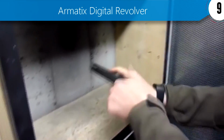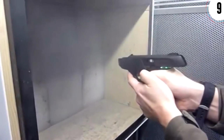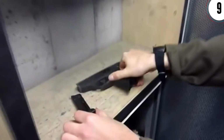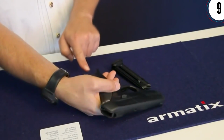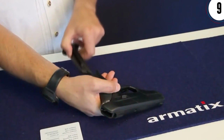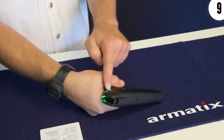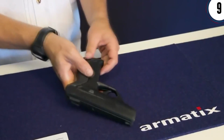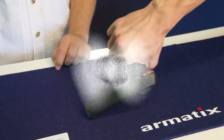Number 9. Armatix Digital Revolver, a digital handgun with an electric safety that can automatically be disabled via wristwatch. The high-tech watch requires fingerprint authorization from the primary owner, which is then analyzed through the device's internal database and becomes activated for a restricted period of time or until it's manually deactivated. After registering the wireless signal sent from the watch, the revolver's LED light on the back flashes green for unlocked or red for locked to inform the user of the gun's initial setting.